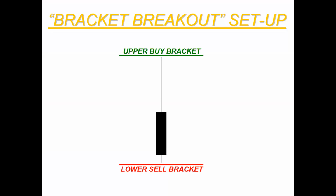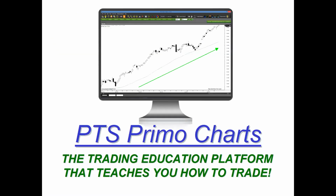So how does this work? Well, it's as simple as just buying at or above if it touches the buy bracket first, the upper buy bracket, or if it touches the lower sell bracket, you sell at or below. It's that simple. And the best thing about this is that it's one click away on our platform, the PTS Primo charting platform. We've taken all the hard work out of this proprietary tool, and all you have to do is click on the tab. This is why we call our platform the educational platform that actually teaches you how to trade.